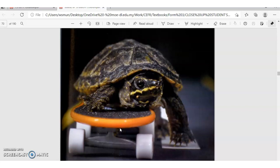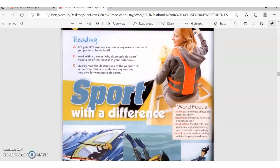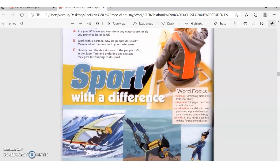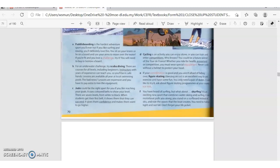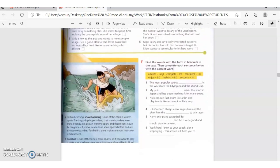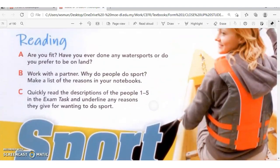Turn to the next page of your textbook, page 70. In this page, today we are going to read a passage about sports with a difference. We are going to discuss different kinds of sports, mainly water sports. Before we go into the passage, we're going to discuss a few questions. A. Are you fit? Have you ever done any water sports? Or do you prefer to be on land?